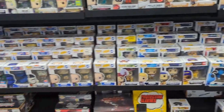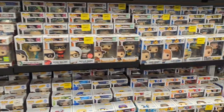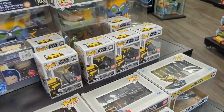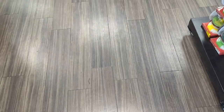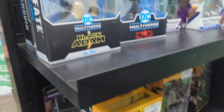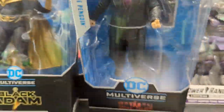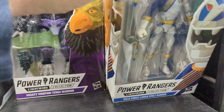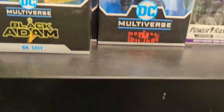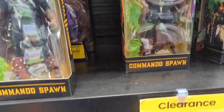What are you hoping for? Hope for some sick stuff. Let's do it. Here we go. The Silver Tempest? Pops. One pop, 62 first, five. It's a lock. Dr. Fee, we have Penguin. Tons of Power Rangers. Man, Superboy Prime. We got Commando Spawn, Helicus.